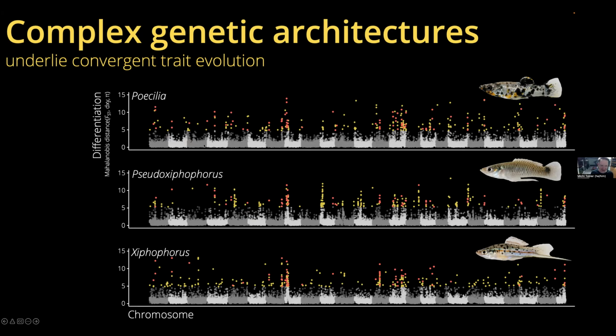Yet in terms of shared outlier loci, there are almost none. None of them are actually related to anything associated with hydrogen sulfide. They're mostly associated with immune function and gene regulation.